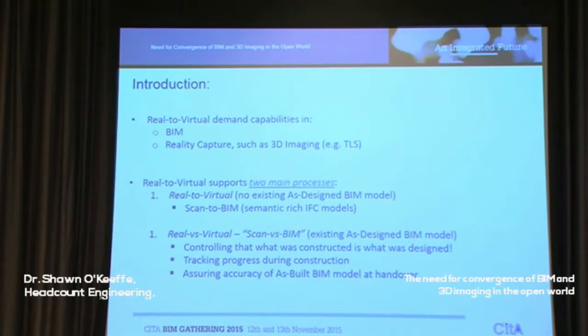So for reality to virtual, it demands capabilities in both building information modeling and in reality capture, such as 3D imaging, and in this case specifically terrestrial laser scanning. So when I say TLS data, that's what I'm speaking about. So that's the laser scanners that you saw in Connor's presentation, and perhaps I think Leica's out there in the lobby, so you should be familiar with this.